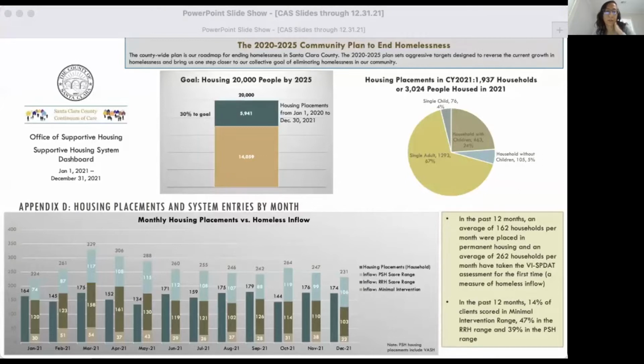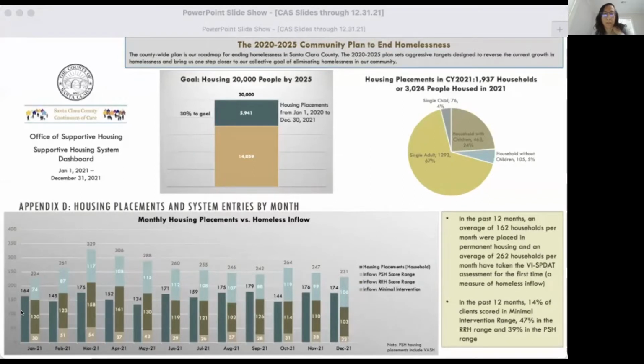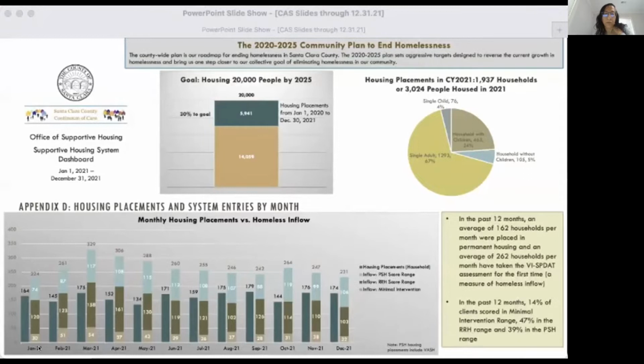And then the chart below shows housing placements and system entries, or homeless inflow, by month. One of our measures of homeless inflow is the first time a client takes a VI-SPDAT assessment. So that's one way we measure homeless inflow into the system. The chart shows by month how many households we house versus how many households took the VI-SPDAT assessment for the first time. So we see that the housed number is less than the inflow number, but the gap is slightly less than it was if you look at March 2021 versus now.